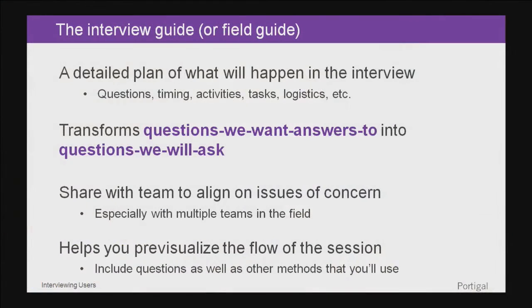I often see people writing little how-tos about research. I think I may even have done this myself in this deck. And they say, never ask the question, blah, blah, blah. And I think usually what they mean is, never assume that if you ask this question, the answer you get will be the answer to that question.